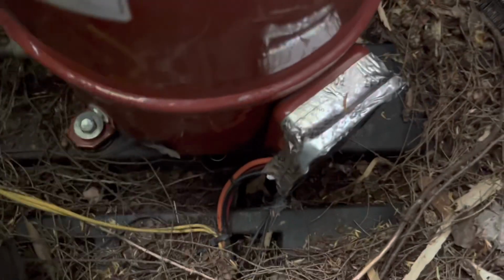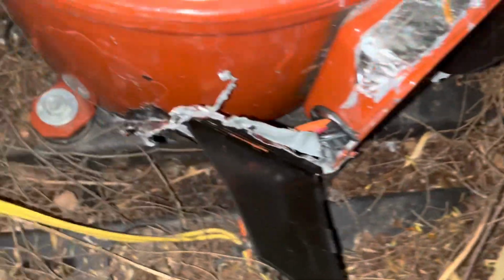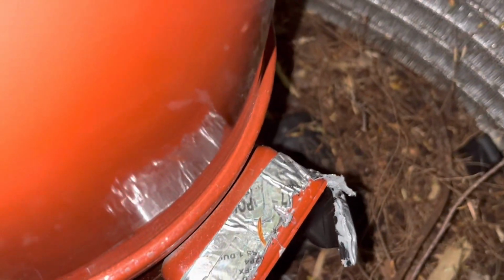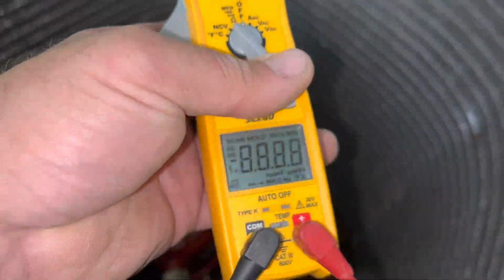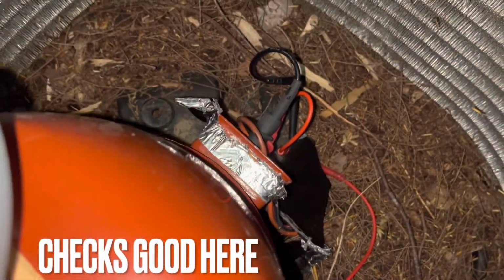I mean, come on, really? That's funny. Not funny, but. So whoever worked here, whatever other company came here, broke the cover, and then just put some mastic tape over it. So let me check out these windings now. Those readings are perfect. 1.1, 1.5 equals 2.6. All my connections are tight.